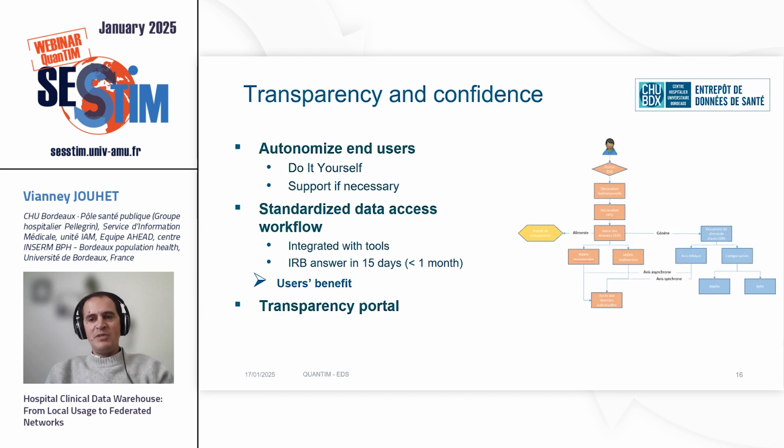This is really important because this is really part of the fact that the healthcare professionals will accept that the clinical data warehouse will exist and that they will want to implement their own use cases. And also for transparency, we have a transparency portal and a way of informing the patients and the healthcare professionals about the clinical data warehouse. But transparency is still a topic that has to be addressed at the national level. It's not easy to inform correctly and to be sure that everyone is informed about what is done with this data.